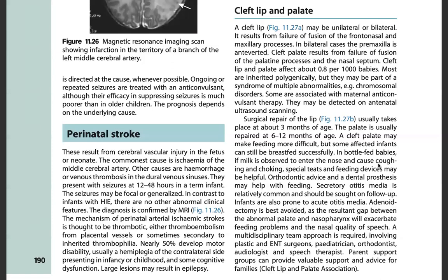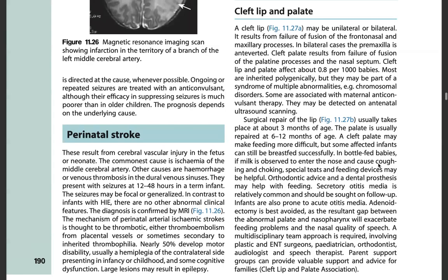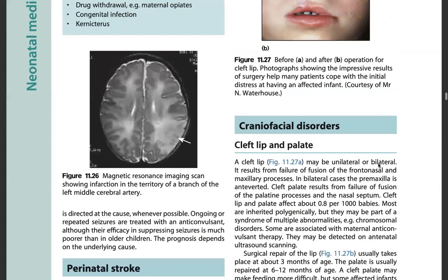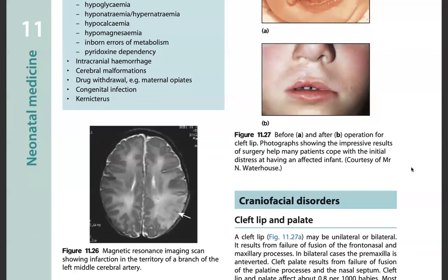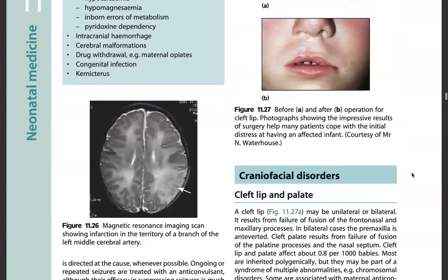Diagnosis is confirmed by MRI. The mechanism of perinatal arterial ischemic stroke is thought to be thrombotic, either thromboembolism from the central vessel or sometimes secondary to inherited thrombophilia. Nearly 50% develop motor disability, usually a hemiplegia of the contralateral side presenting in infancy or childhood, and some cognitive dysfunction. Large lesions may result in epilepsy. The MRI scan shows infarction in the tertiary branch of the left middle cerebral artery.